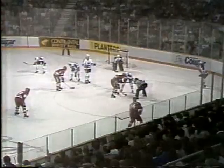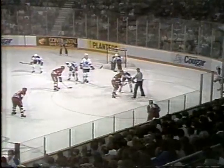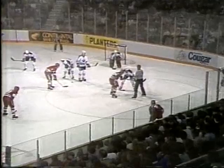Notice the Russians, tough angles. Go ahead, Joe. They seem to attack from the same side. The Russians always seem to attack the right side coming in. They really do. They favor that side a lot.